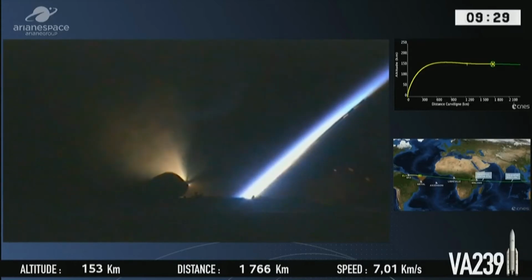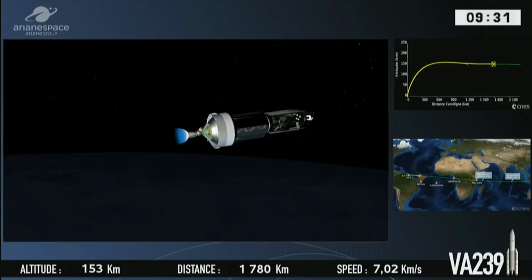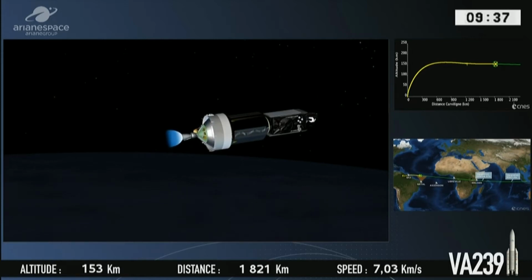So we're now into the third and final powered flight phase. The single upper stage engine will burn until plus 25 minutes, or 16 minutes roughly. The job of the upper stage is to take the satellites to their injection point, to position them for separation, and then release them. That is its propulsion role.